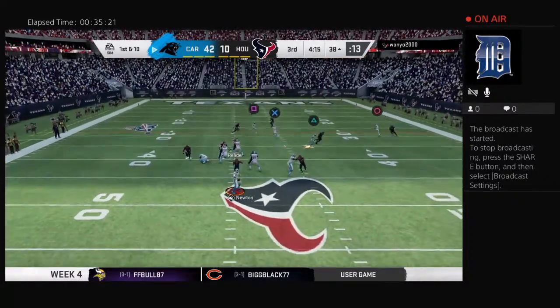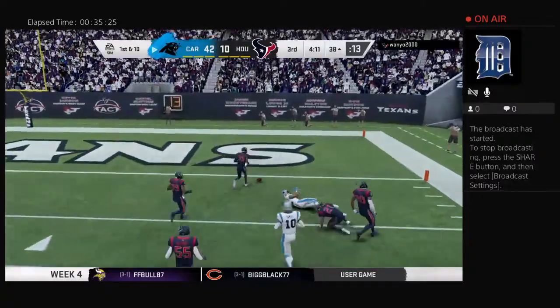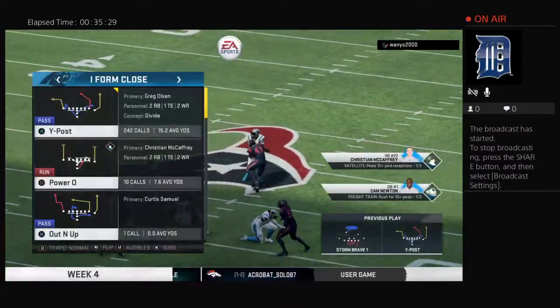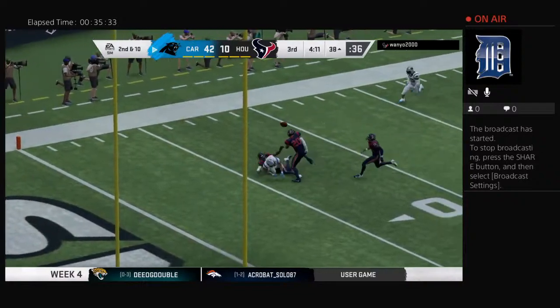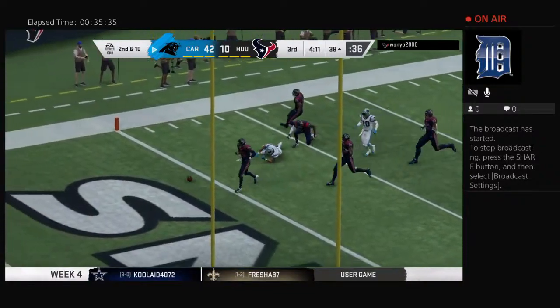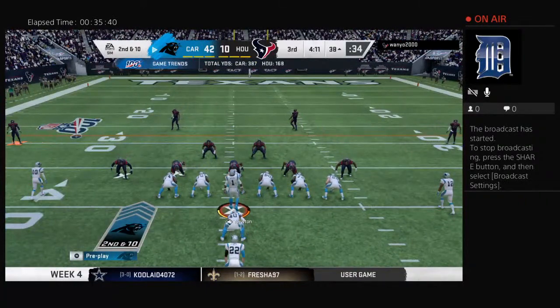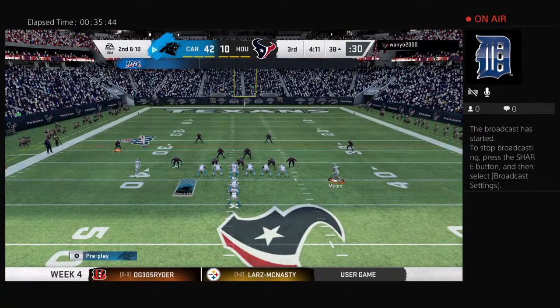Now following the interception, here's Newton. He's going to float this one deep right side. And that is incomplete. Showed off the arm strength there, but to no avail. 2nd down. Tremendous field position there and a perfect time to do exactly what they did, take a shot at the end zone. And they went for the big play, just unable to complete it. They work again from the 38 on 2nd and 10.